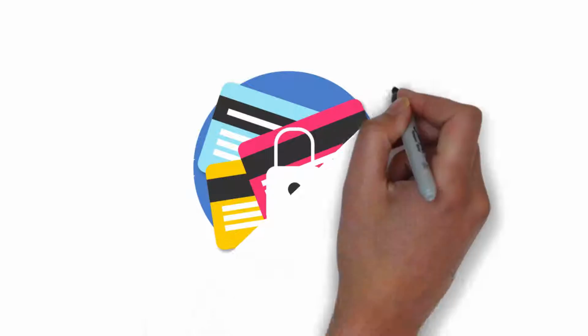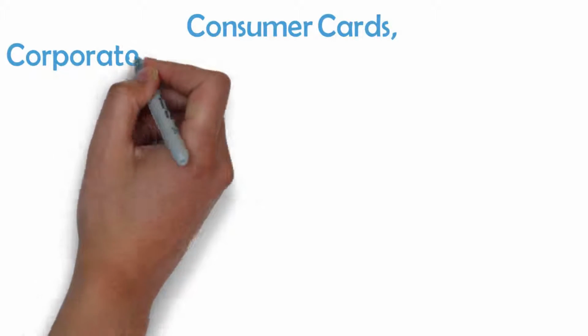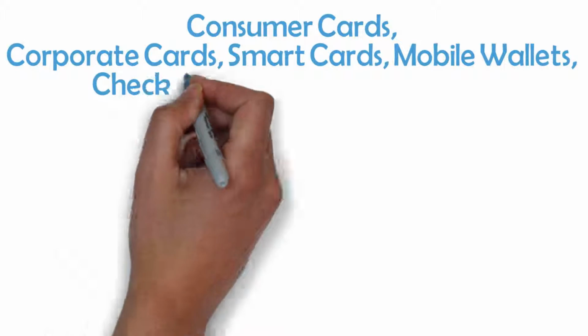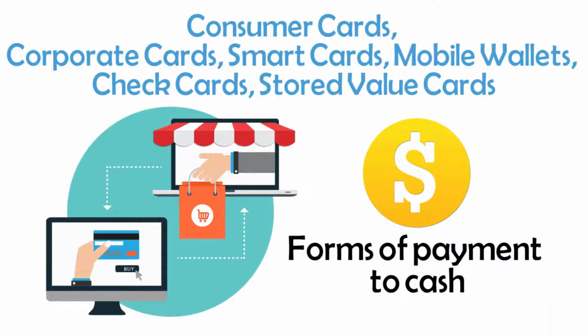Types of cards. Since the inception of credit cards, many different types of cards have been added. There are now consumer cards, corporate cards, smart cards, mobile wallets, check cards, stored value cards, and a variety of other payment methods that are accepted as alternate forms of payment to cash.